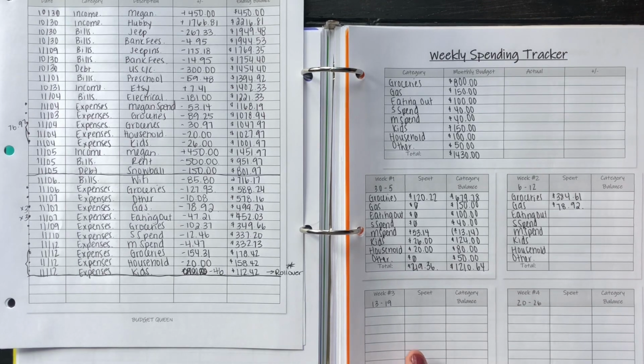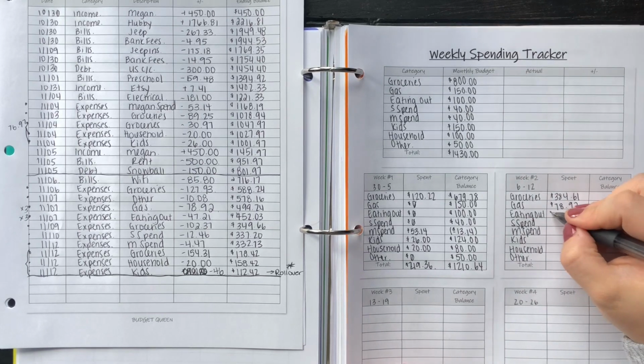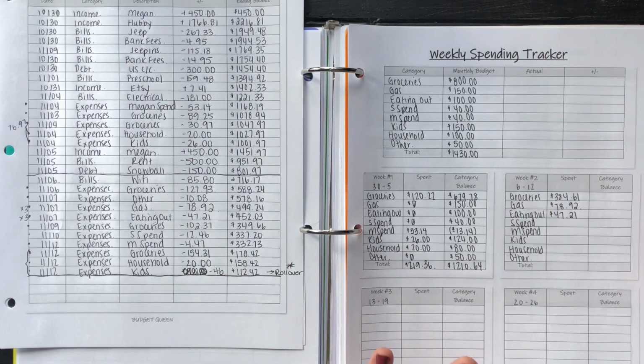And then since we left at 9 a.m. that morning and got back at 6 p.m. that night, we did eat out a couple of times. I think my husband got McDonald's and I got Tim Hortons. So $47.21 was our eating out.